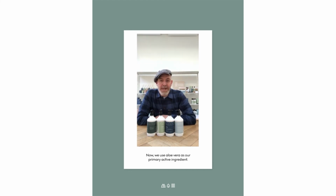Now, we use aloe vera as our primary active ingredient. It doesn't come from Scandinavia either, so we don't celebrate it as a hero, but it does have proven skin performance benefits. We only source organic aloe vera, and we use it in more quantities than is necessary for the skin performance, because that means we are reducing the mix of other ingredients that cannot be organically sourced yet, helping protect the skin and the soil.